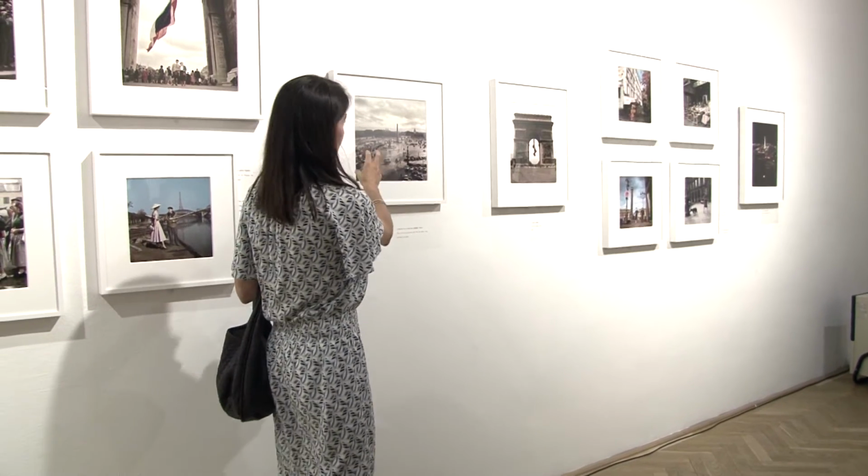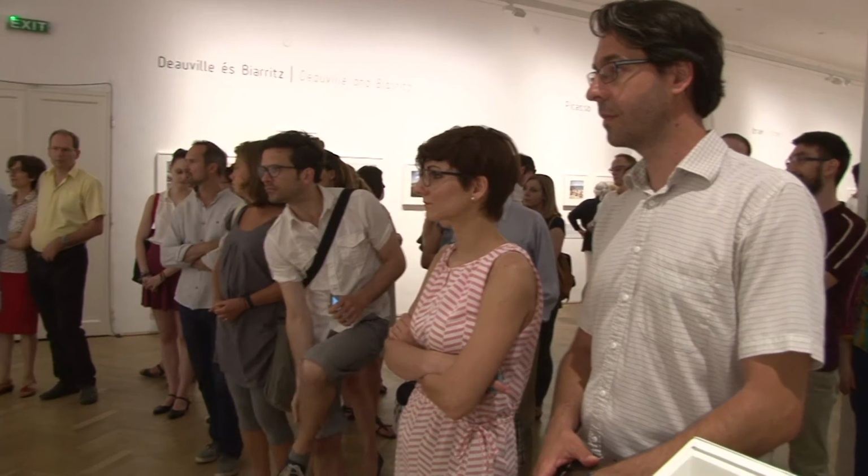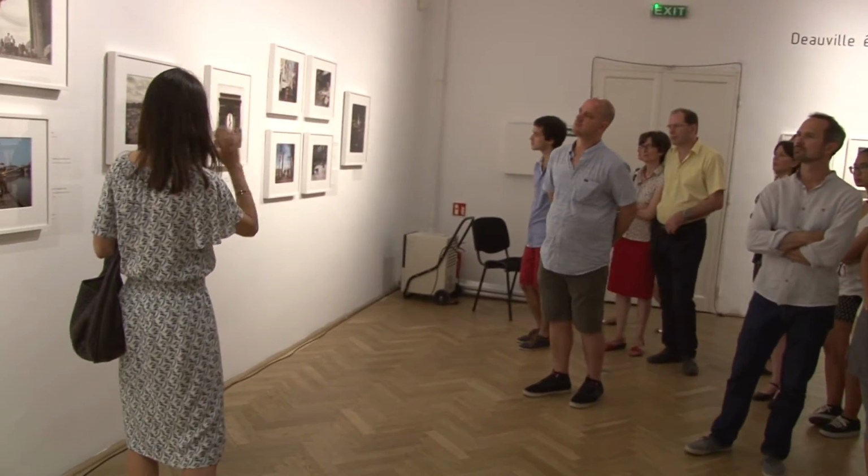But again, a very beautiful news documentary picture of Paris just after the rain. These very strong clouds crashing across the heart of the city.